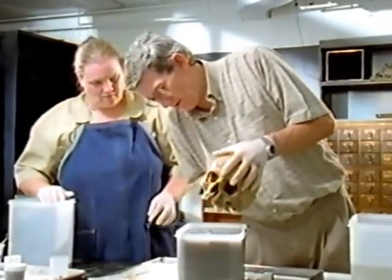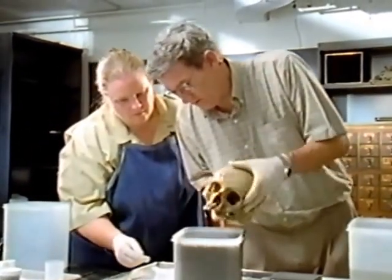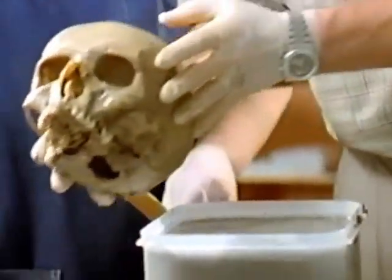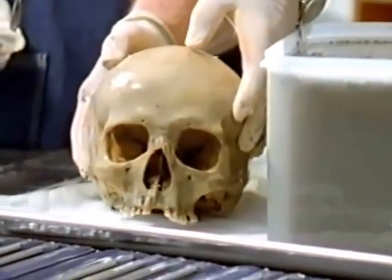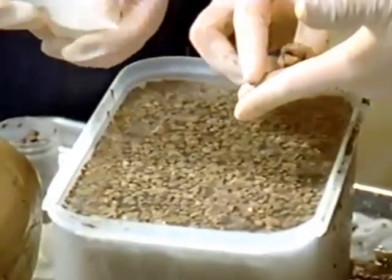Oh, that actually, you can see the folds right here in this piece right there. That pretty much washed out everything. Here we can just let this settle. All the brain material will float to the top, and all the silt sink to the bottom, and then we can just skim all this off.